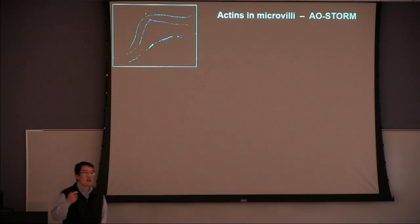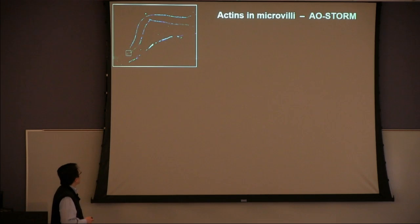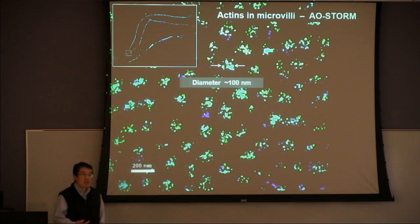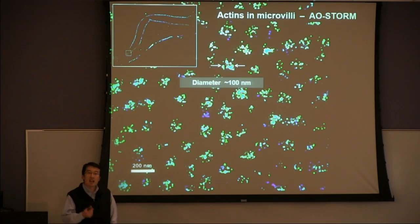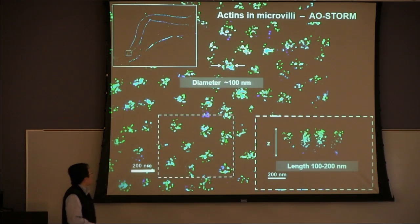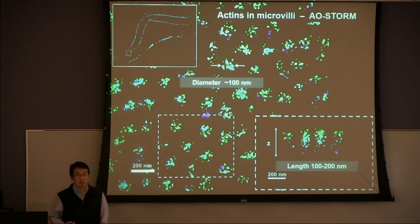And we also demonstrate this for adult worms. And we observe a very similar structure. And this is quantitative, so we can measure the size of all these microvilli. They have a diameter of about 100 nanometers. And we can look into Z. They have a length of about 100 to 200 nanometers.